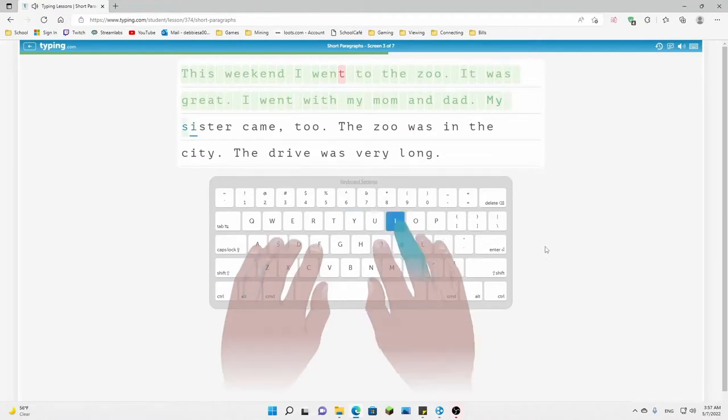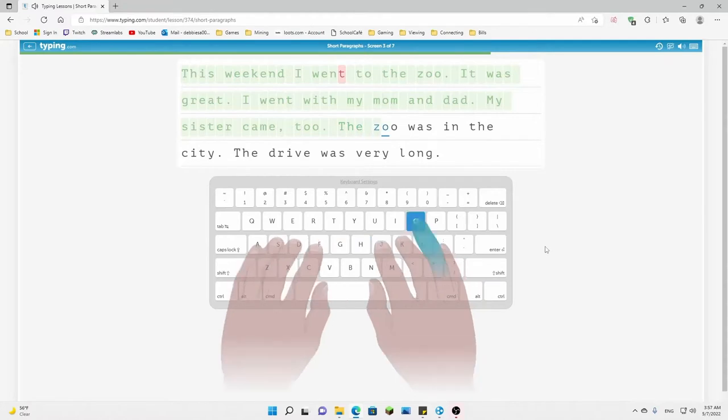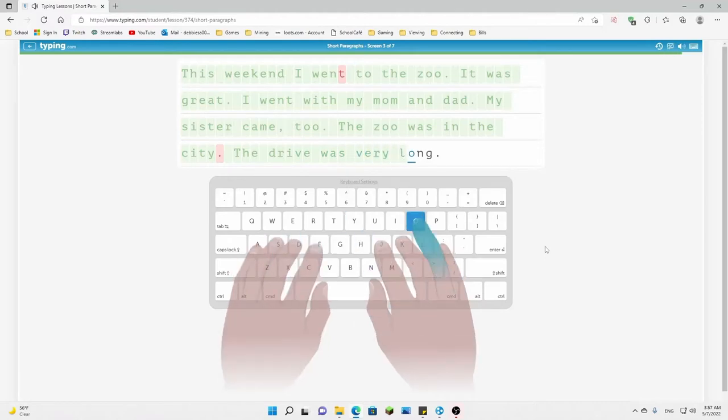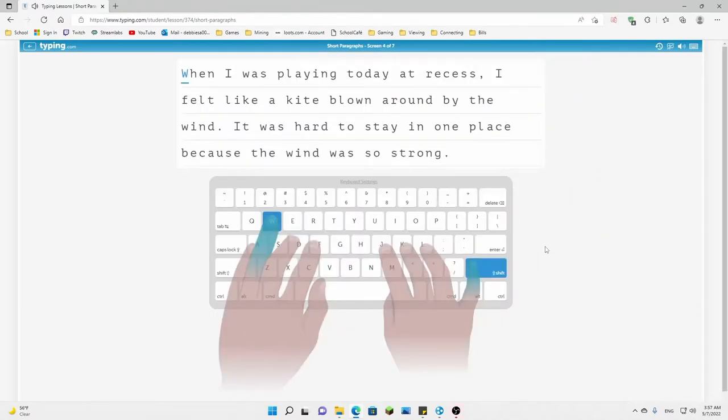I think it's my right hand mostly wants to take off and leave the area that it's supposed to stay in. Oh, I didn't do the period. Yay! Oh boy.